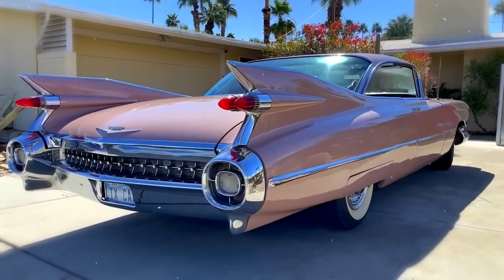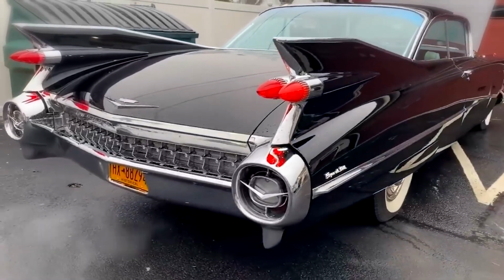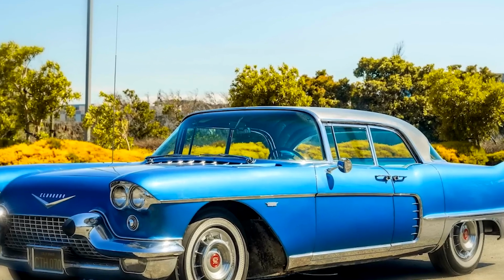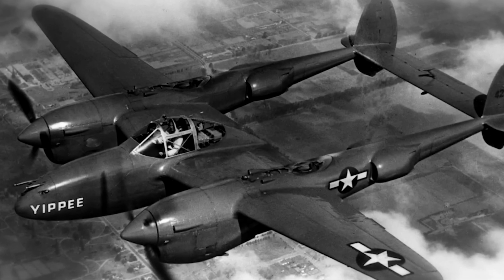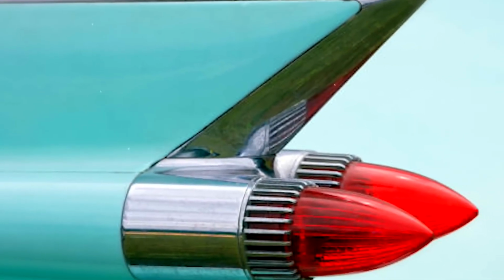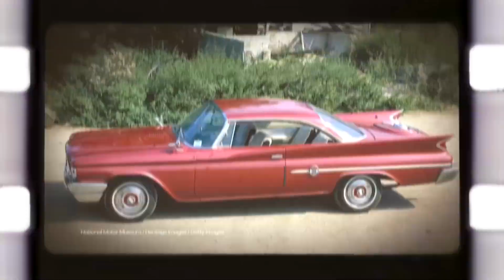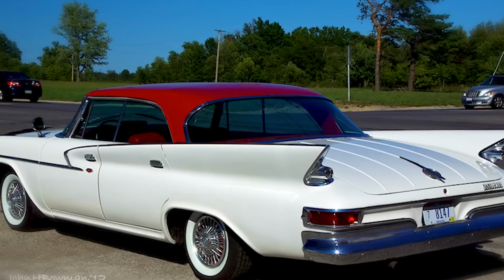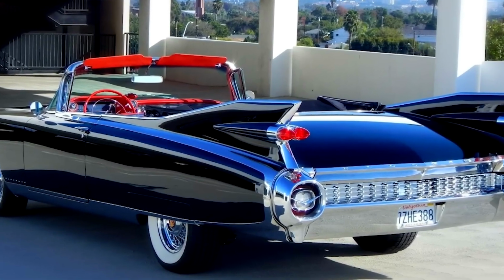Though visually striking, the tail fins had little practical benefit. They disrupted the car's aerodynamics, increasing drag and reducing fuel efficiency. By the early 1960s, as automotive design shifted toward more streamlined and practical shapes, tail fins began to lose their appeal. Most manufacturers had phased them out by 1962, favoring designs that prioritized aerodynamics over bold styling. Despite their decline, tail fins remain a nostalgic symbol of 1950s American car culture, and modern vehicles occasionally incorporate subtle design cues that nod to this once iconic trend.